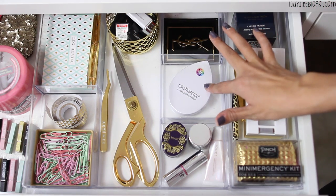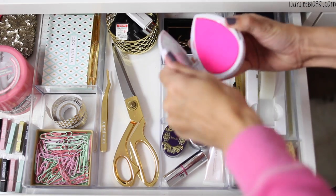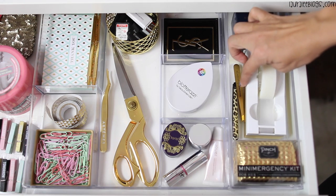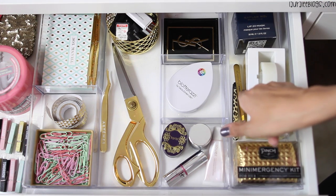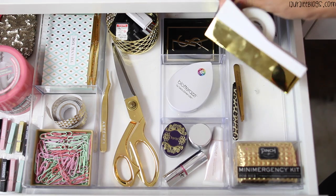I have a Blotterazzi, which should be in my purse, but it is like the Beauty Blender sponge to blot your face whenever you're feeling oily. I have my two pair of tweezers. The leopards are from Forever 21. They're kind of pooty. I use them to put on lashes. And then the golds are actually really nice Tweezerman ones from Sephora that I use to tweeze my brows.